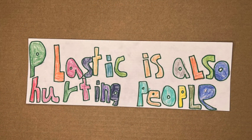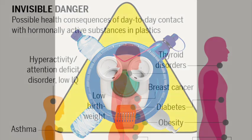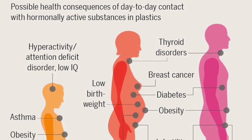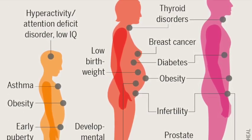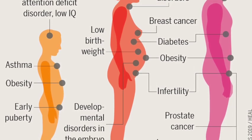Plastic is also hurting people. Plastic gives off toxic chemicals that we breathe, eat, and touch. People can have problems with pregnancy, behavior development, thyroid, low birth weight, diabetes, obesity, asthma, and cancer. Our health and survival are in danger.